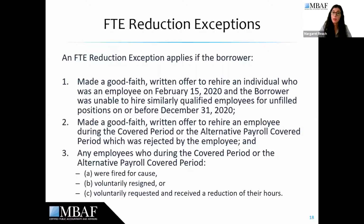So now there's an FTE reduction exception, and that's what Victoria was referring to earlier. If you offered to rehire an employee who was an employee on February 15th, and you tried your hardest, you were unable to hire someone similarly qualified before December 31st, that person will not hurt your FTE, your loan forgiveness.